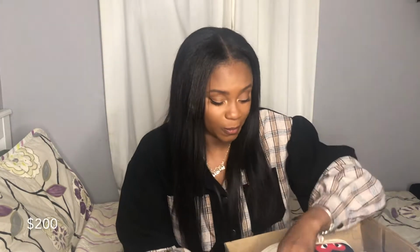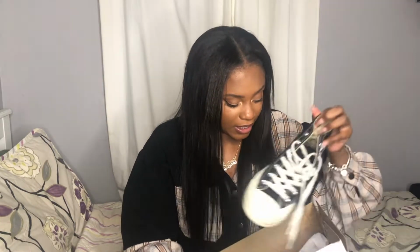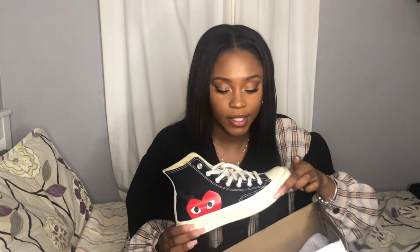But it's the Comme des Garçons Converse. That's what they are. So they're a little dirty, you know, and they need a little bit of cleaning. But yeah, so these shoes.